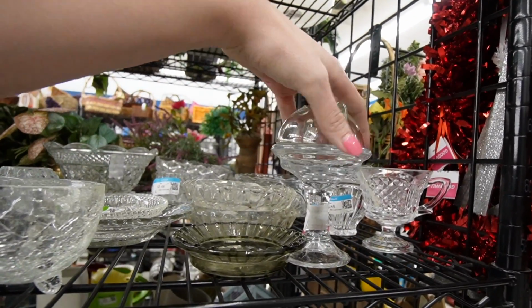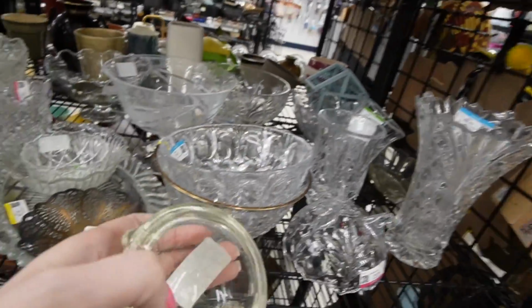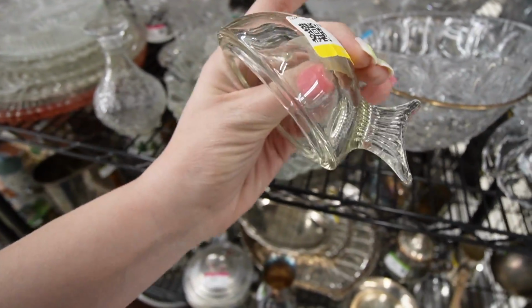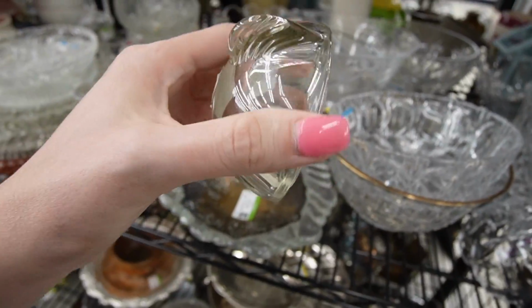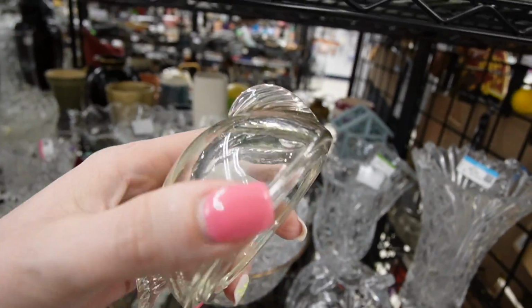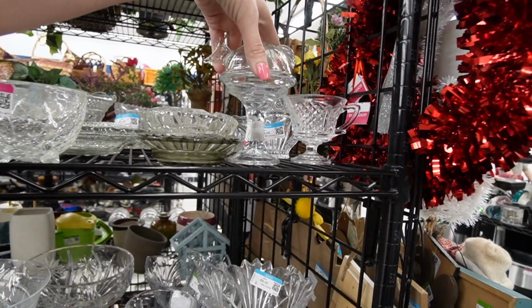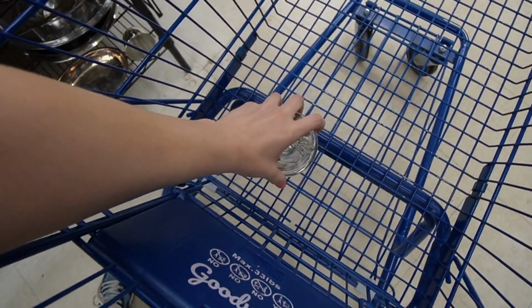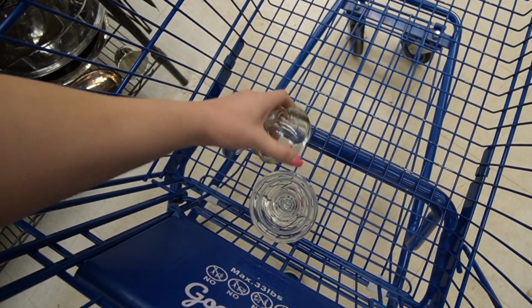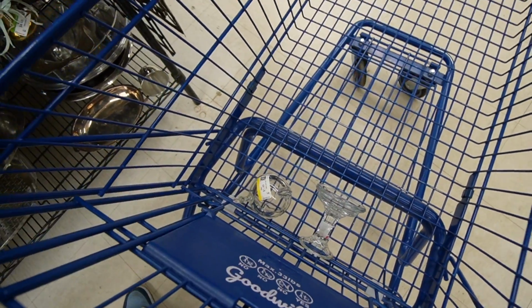What in the world is this thing? I don't think those actually go together. I feel like this is some sort of fish thing. I would love to find the bottom. I think I'll just grab the whole apparatus for now, because that is the base to a fairy light. And you guys know I do pick those up. And then we'll also pick up the fish thing. We'll figure out what that goes to.